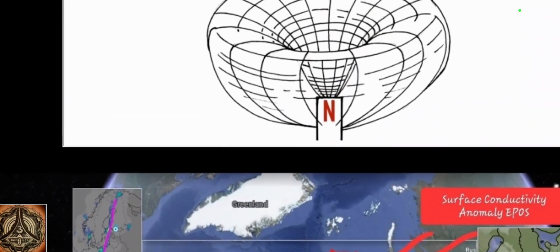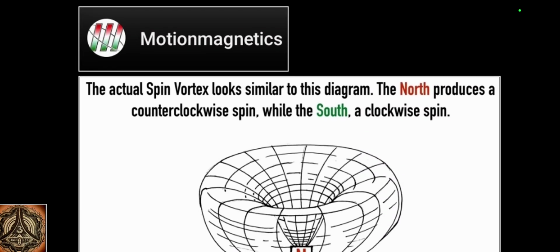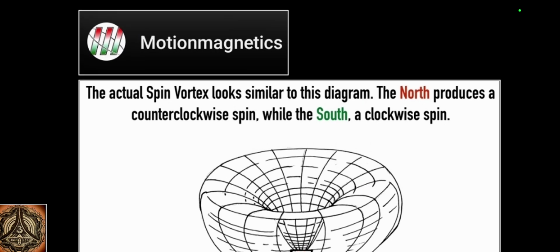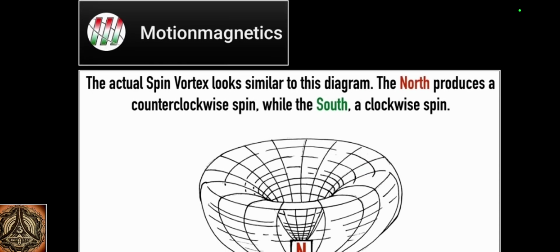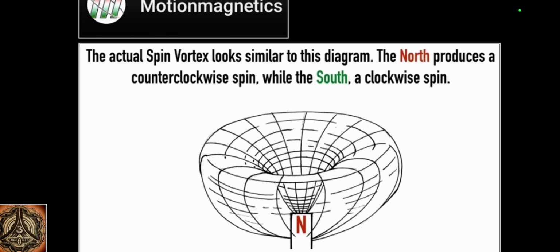And it's sunny, it's rather cold, and here is another from Motion Magnetics, from a video. The actual spin vortex looks similar to this diagram. The north produces a counterclockwise spin, while the south a clockwise spin.